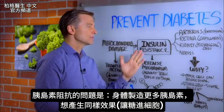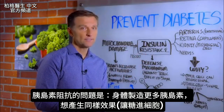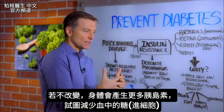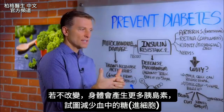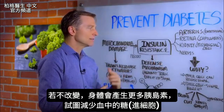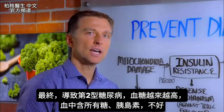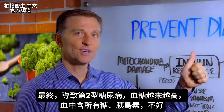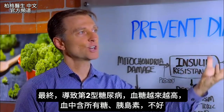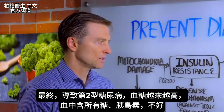So one of the problems with insulin resistance is the body will make a lot more insulin to try to create the effect. So we have this protective mechanism, and if you don't change your ways, your body just makes more insulin to drive it through to make it connect because it's trying to lower the sugar. So eventually you become a type 2 diabetic, and your sugar starts going higher and higher. So you have a combination of all this sugar in the blood and all this insulin. It's not a good picture.